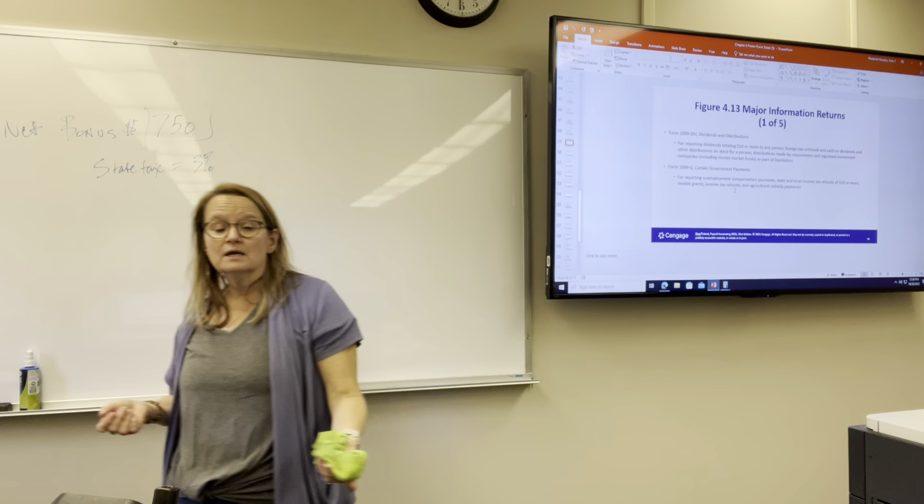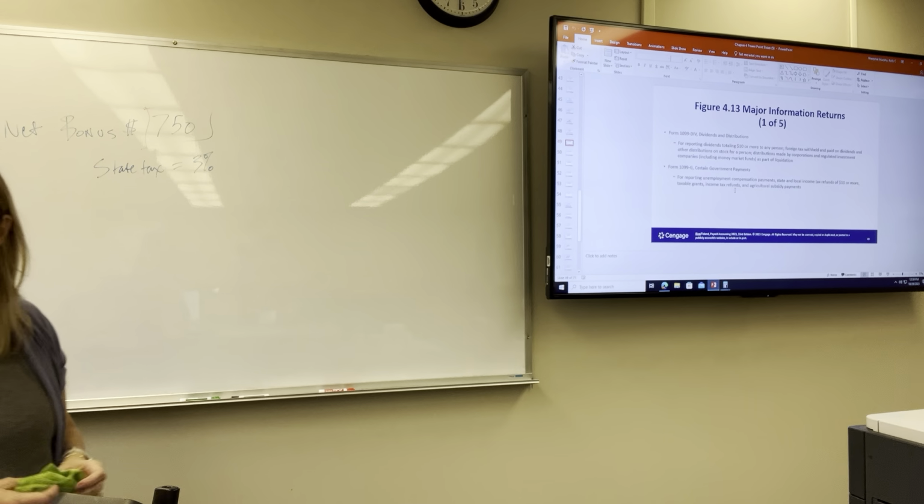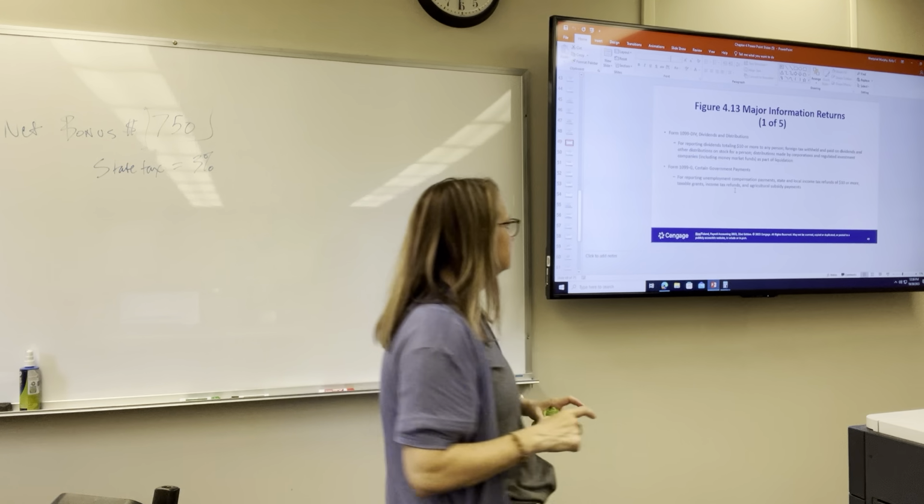1099-G, a lot of you have probably received this form before. If you've ever received a state income tax refund, you would have received a 1099-G. In Iowa, it usually comes on like a little postcard size thing. So sometimes state income tax refunds are taxable and sometimes they're not. But they always have to be reported to taxpayers. Unemployment compensation as well is reported on a 1099-G. So essentially anything from the government is going to be reported on that 1099-G.